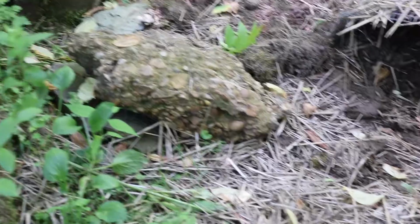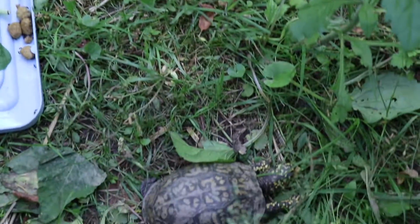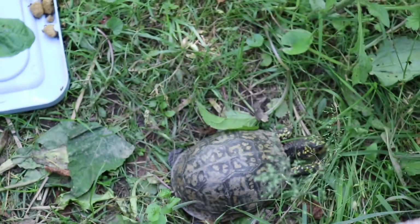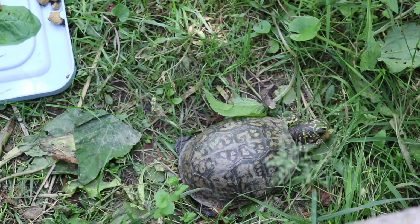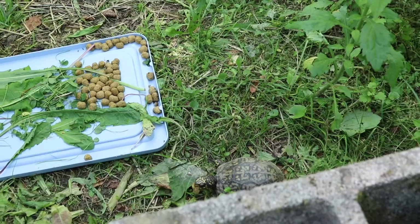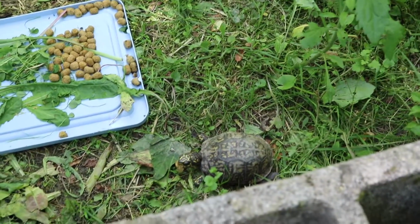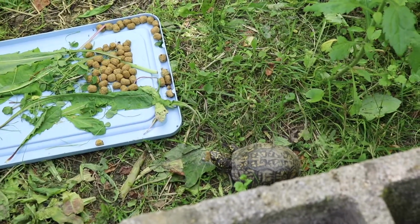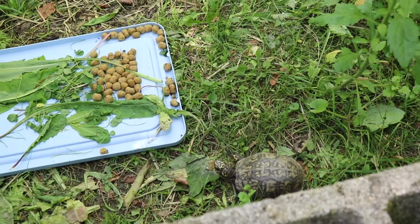Right here is one of our eastern box turtles. This is one of the few species of turtle that's primarily terrestrial. He lives almost entirely on land. The reason they're called box turtles is they have a mechanism on the bottom of their carapace, which is the bottom of the shell, where they can close it all the way.